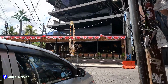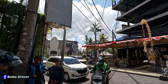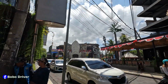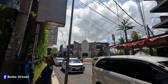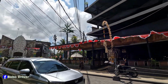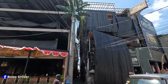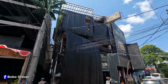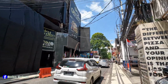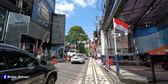Okay, I'm in Legian now, and over there is the Bali Bombing Memorial. That is the landmark of Legian Street, and there's a new restaurant here across the street. Sky Garden here on the left side. Let's keep walking. I'll say welcome to Legian Street after party.